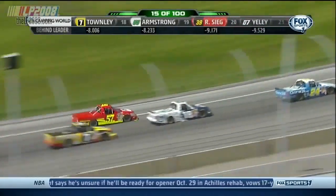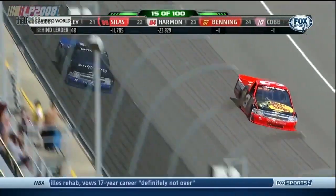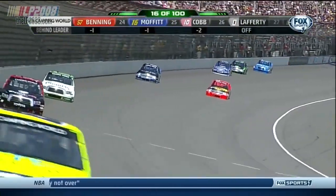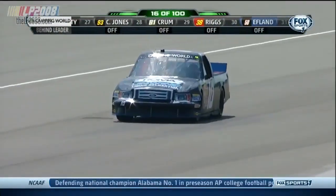How about Darrell Wallace making the pass on the 57? It looks like Norm Benning a little bit slow on the track now in that 57. But Darrell Wallace Jr. in the 54 had to go all the way down to the bottom of the track to get by. We see these two continue side by side. Ty Dillon in the 3 on the inside, trying to get by the 8 of Max Gresham on the outside.